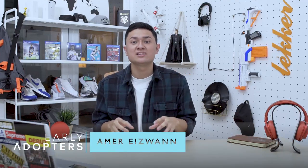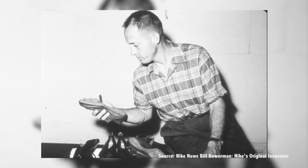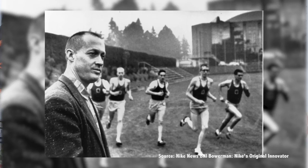Now, in this episode, we will be talking about the Nike Cortez. The Nike Cortez was engineered by Nike's co-founder Bill Bowerman. And it was made for athletes, it was made for runners. He was not only the co-founder of Nike, he was also a coach for the US national track and field team. So he wanted to engineer a shoe made for his athletes.